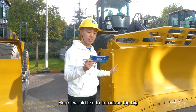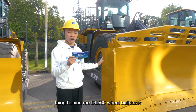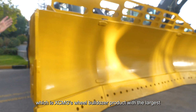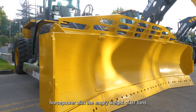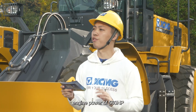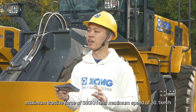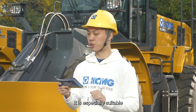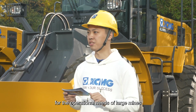So here we would like to introduce the big machine behind me, the DL516 wheel bulldozer, which is XCMG's wheel bulldozer product with the largest horsepower, with an operating weight of 16.7 tons, engine power of 516 horsepower, and maximum speed of 13.1 kilometers per hour. It's especially suitable for the operational needs of large mines.